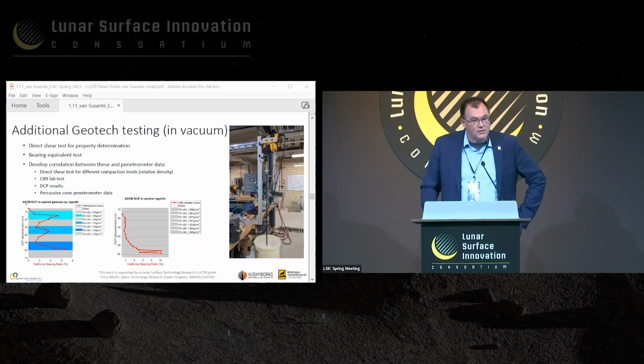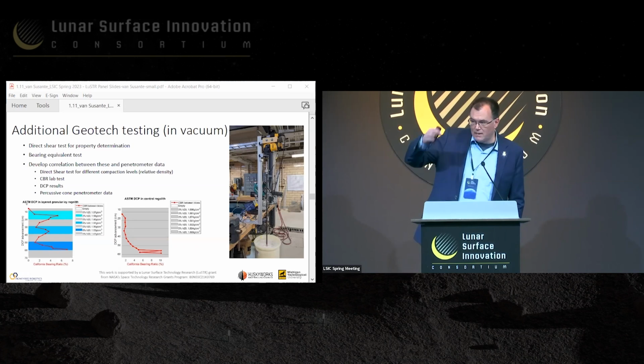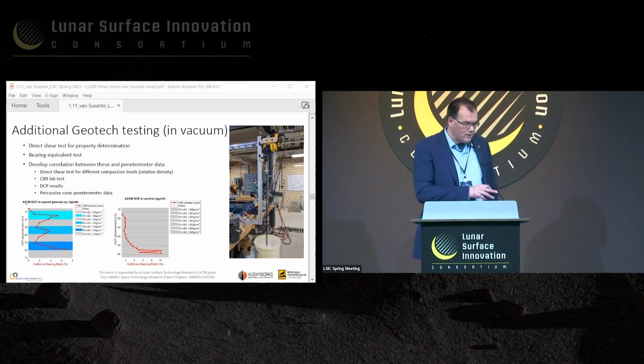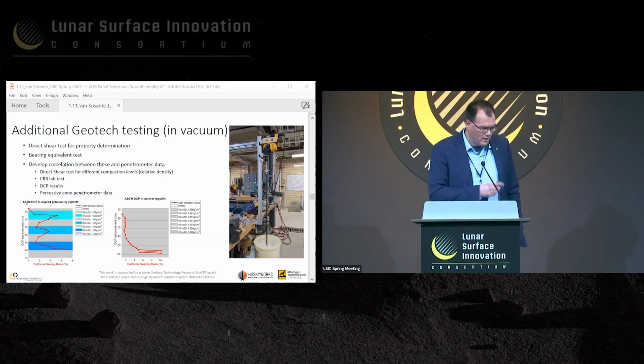Now, we were interested in ice, and we were interested to see what the effect is if we mix ice particles in there. You can see on the left, those blue layers are layers that have ice in them, whereas in the middle picture, that's a compacted layer without any ice. And so you get an increase in strength going down, whereas if you have ice layers, you actually see a reduction in strength in those layers that have ice. Next slide, please.